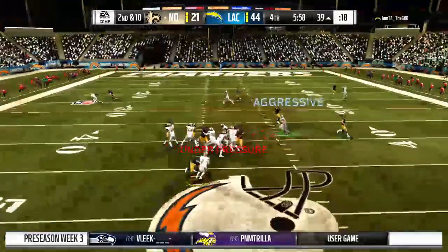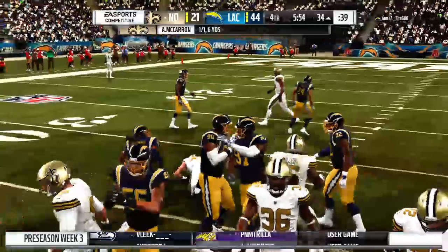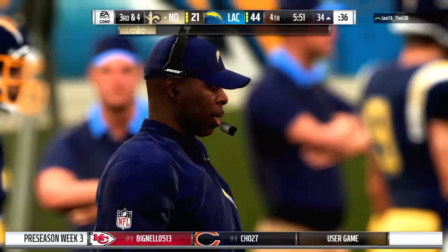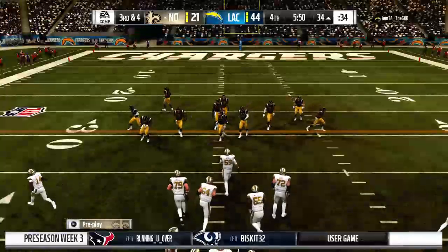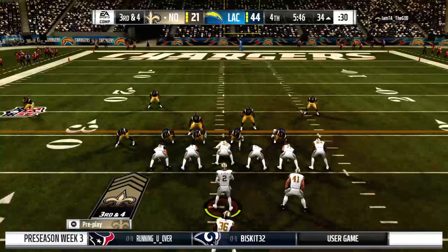Now the backup, A.J. McCarron. And he's going to drop this off to his fullback. It's a gain of 6 on the play, and that's going to lead to a 3rd down. You got the big lead defensively. Willing to give him that underneath stuff, right? And this is why you work on your tackling. Tackle them after the catch, inbounds, keep the clock running. Just go ahead and bleed the game out that way.